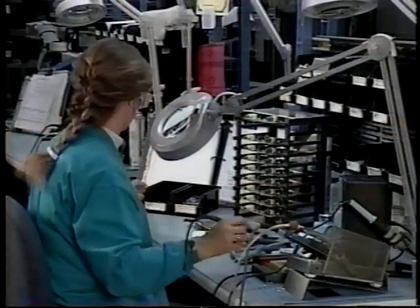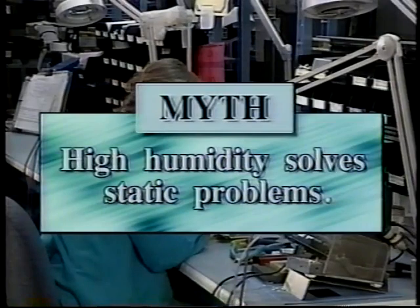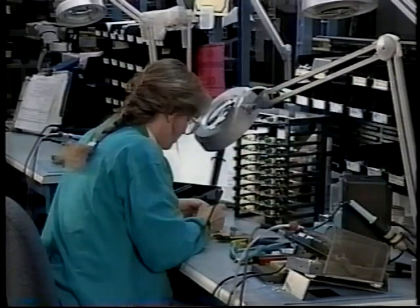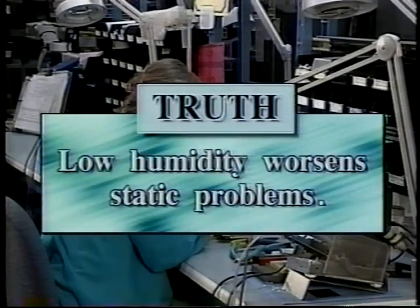One common misconception is that high humidity will solve static problems, so you don't have to worry about these other static reducing measures. It won't. High humidity may reduce static generation below the level we can feel or see, but it may still be there in doses large enough to keep on destroying static-sensitive devices. The truth is, higher humidity only helps, while lower humidity will worsen ESD problems.